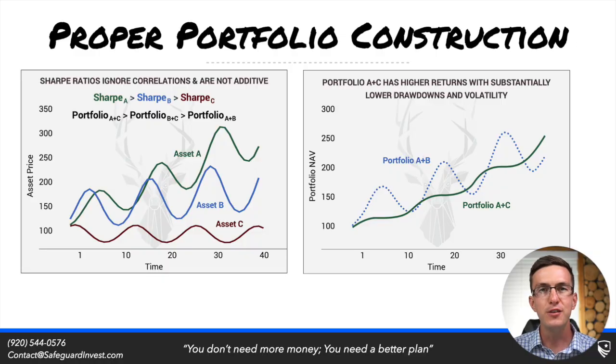Now, when we look at developing a portfolio, it's very important that we don't just look at single assets. We have to be looking at the whole picture and how each of these assets works together. To give you an example of what I mean, I have 3 hypothetical assets on the screen here. Now, a mistake that I see a lot of investors make is they simply look at the 2 best individually performing assets, combine those together, and think it will deliver the best portfolio.